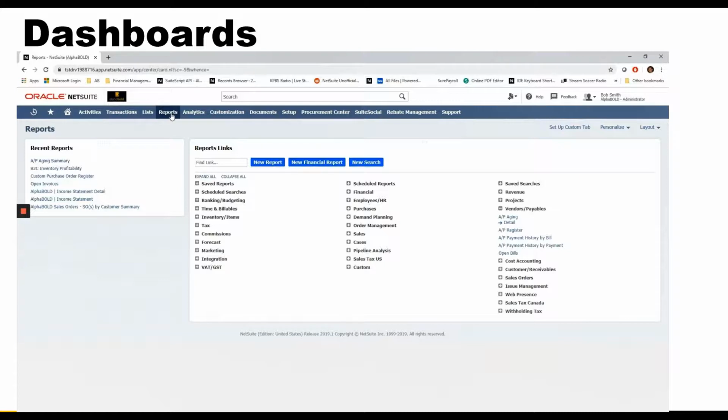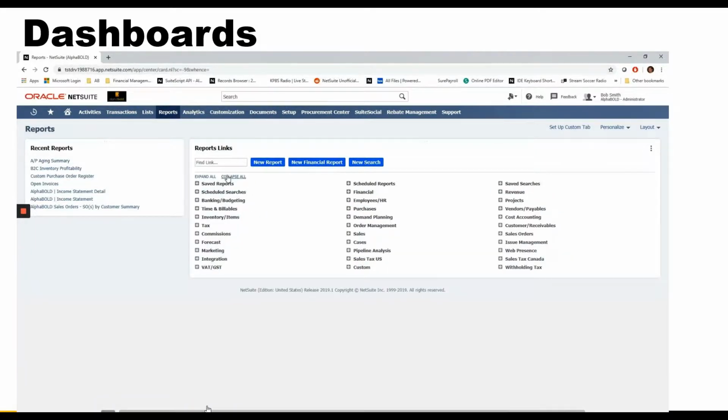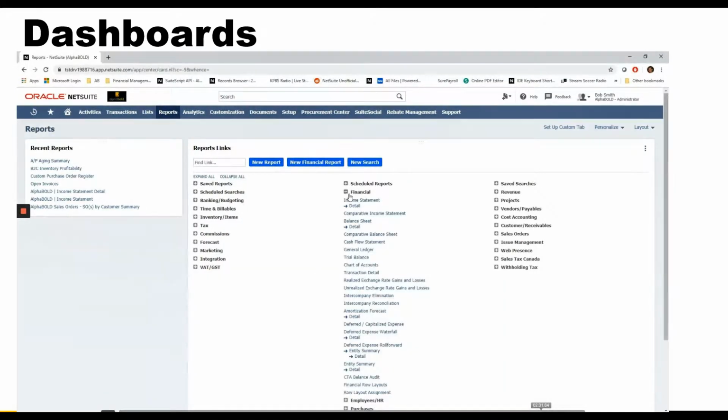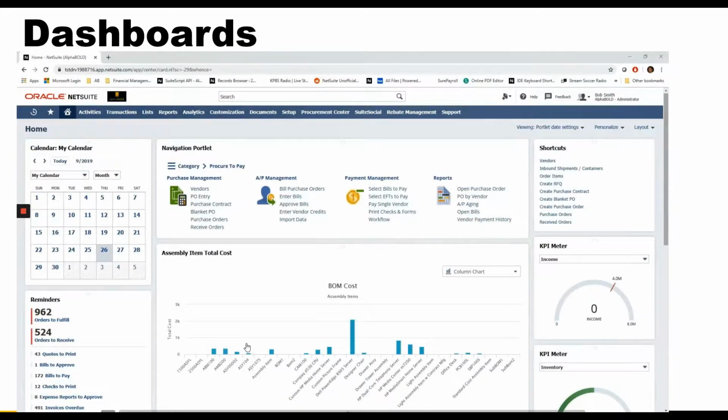I just wanted to show you, I'm not going to go into too much detail. I just wanted to show you the reporting section. And these are all of the out-of-the-box reports. I can expand them all so you can see how many there are in the system. So again, I don't want to focus too much. I think the next report that I'll show you is the income statement. Let me see here. So I'm going to just open up an income statement report quickly so that you can see the out-of-the-box income statement report. Okay. All right, so I'm going to move to the next slide.